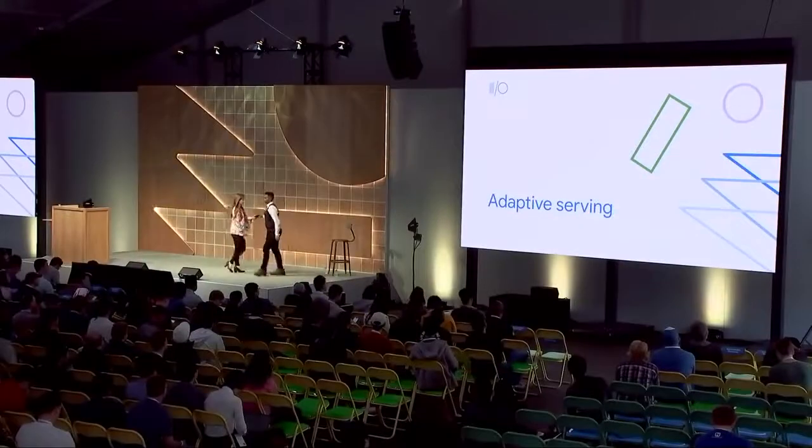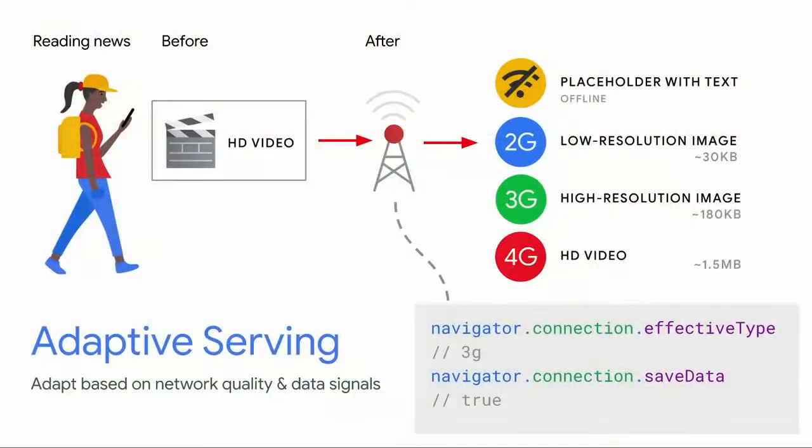And our last topic is adaptive serving. Loading pages can be a different experience depending on whether you're on a slow network or slow device, or you're on a high-end device. Now, the Network Information API is one of those web platform features that give you a number of signals, such as the effective type of the user's connection, save data, so you can adapt. But really, loading is a spectrum, and we can take a look at how some sites handle this challenge.